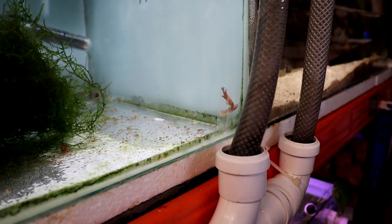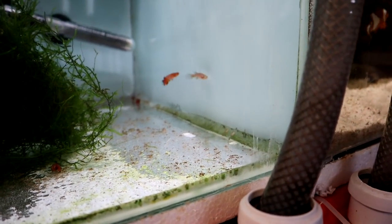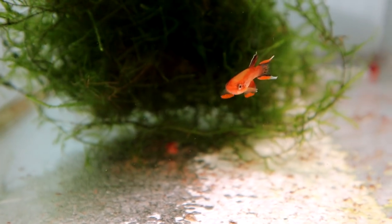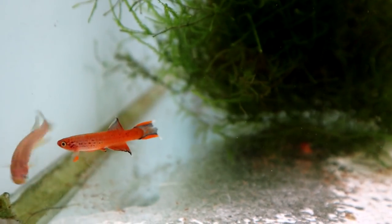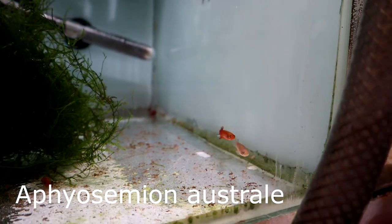And then over here we have the killifish. Just look at the colours on that guy. So it's a male and a female. The male obviously is the coloured up one. Rather than trying to bash the pronunciation, I'll put up on screen somewhere what they're actually called.